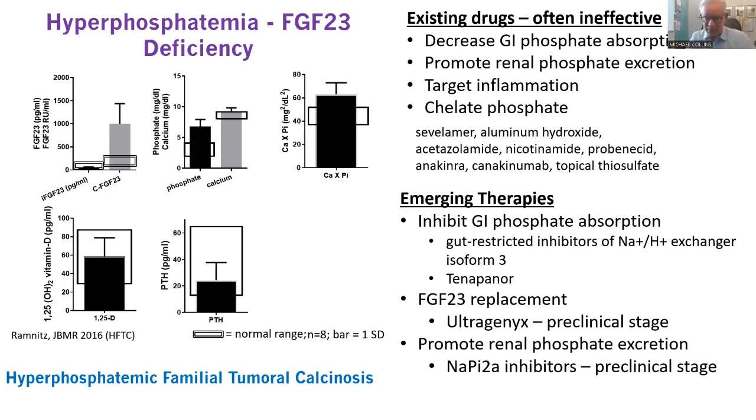So there is this drug tenapanor, which can inhibit phosphate absorption. It's restricted to the gut. It's not absorbed. It inhibits the sodium hydrogen exchanger, isoform 3, and in so doing can lower phosphate absorption from the gut. This drug is in the process of being approved for the hyperphosphatemia of renal insufficiency, I think. Other drugs in the pipeline: FGF23 replacement being developed by Ultragenyx, which is in the preclinical stages. And then there are also drugs that can promote renal phosphate excretion by inhibiting the sodium phosphate co-transporter, and these drugs are in preclinical stages as well.